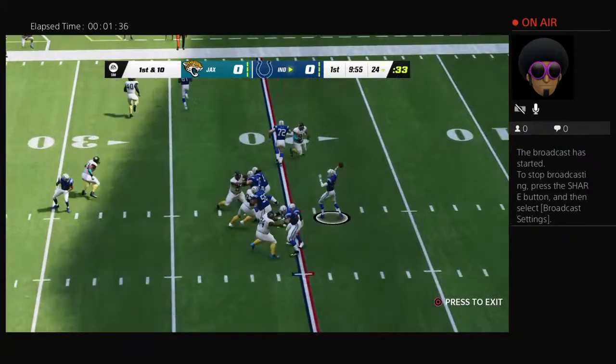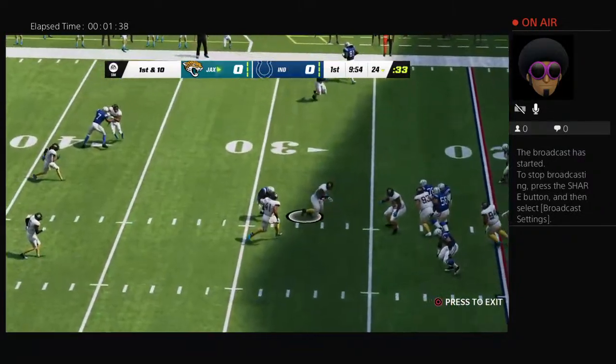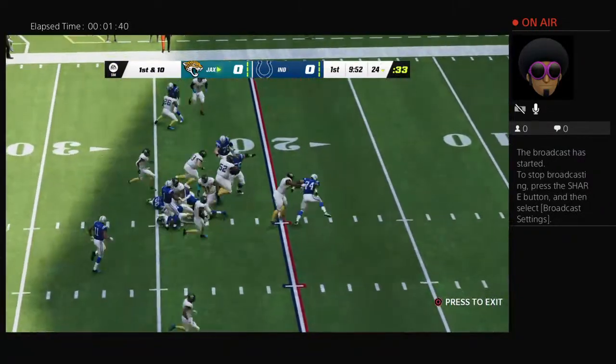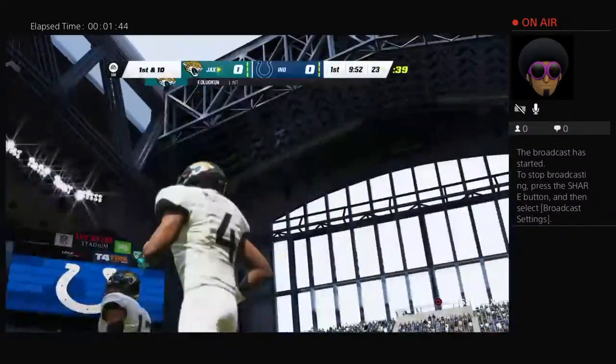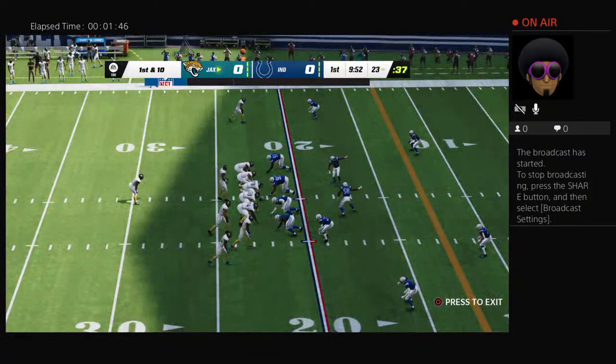Throwing, Ryan, to start out. That's into a crowd and intercepted. Picked up by Foyesade Oluokun. And the Jags are going to take possession of the football.